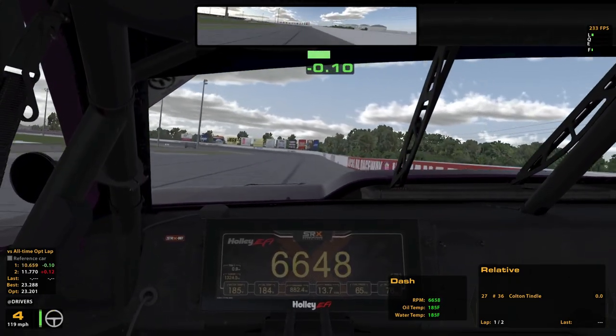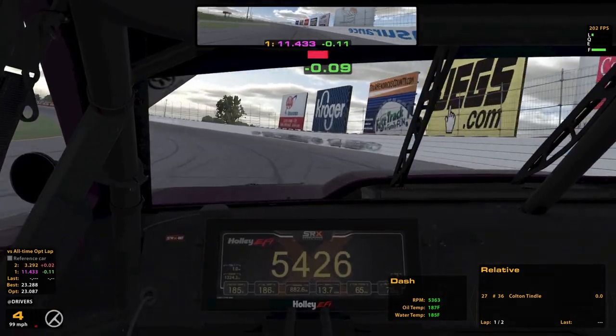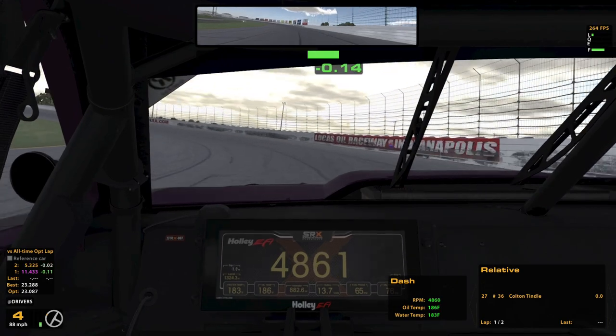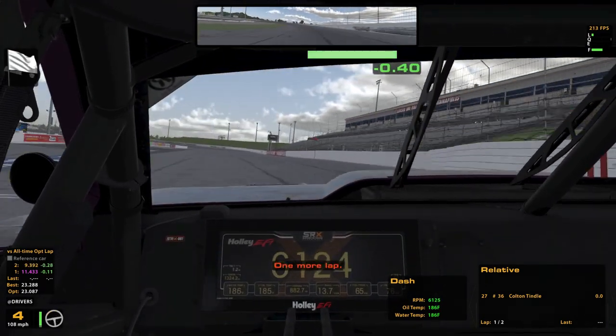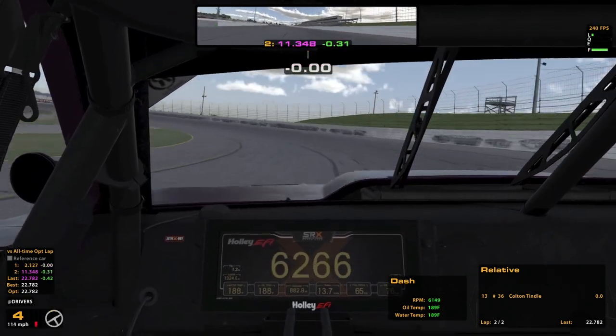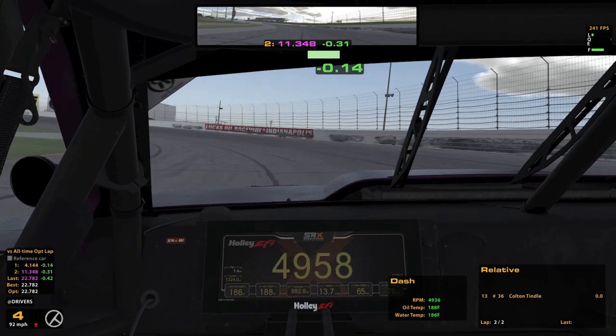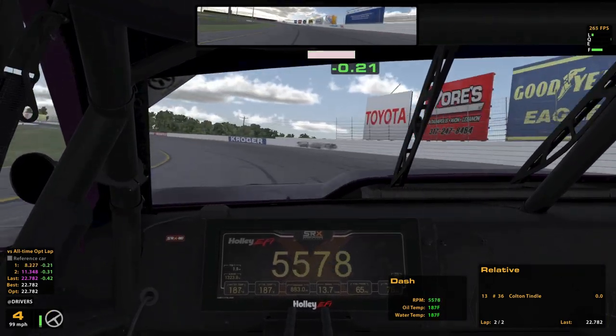We got some shade here for qualifying. It's really allowing me to get through the corner a little bit better. One more lap. Lots of grip out here. P13, that was a P13. I'm not very fast, by the way, 22.8, in case the P13 didn't tell you much.